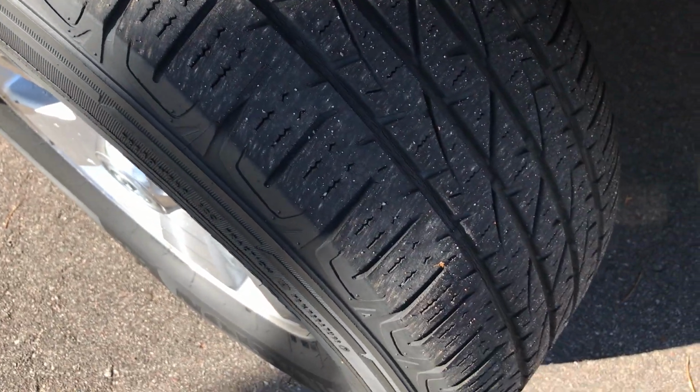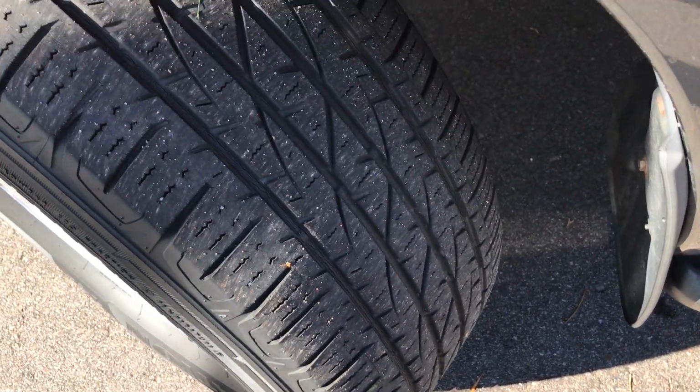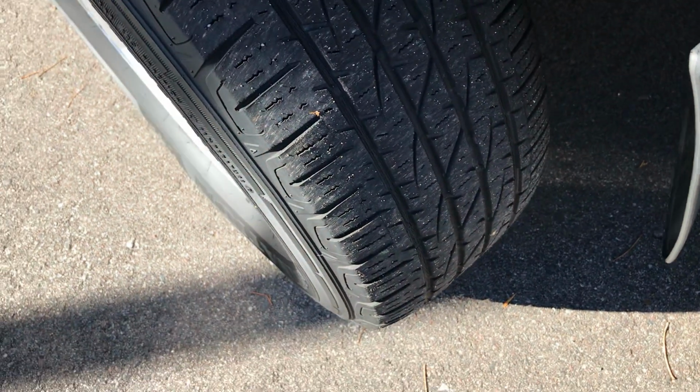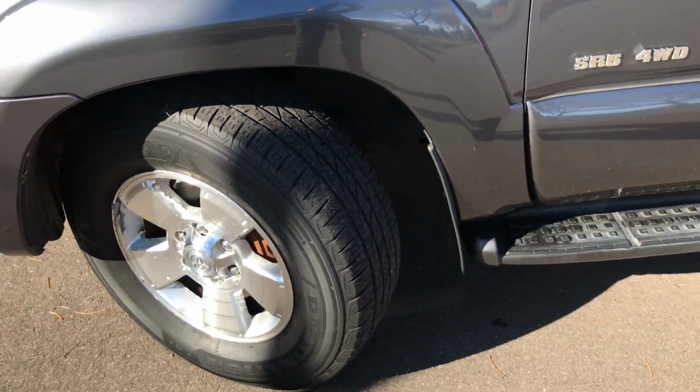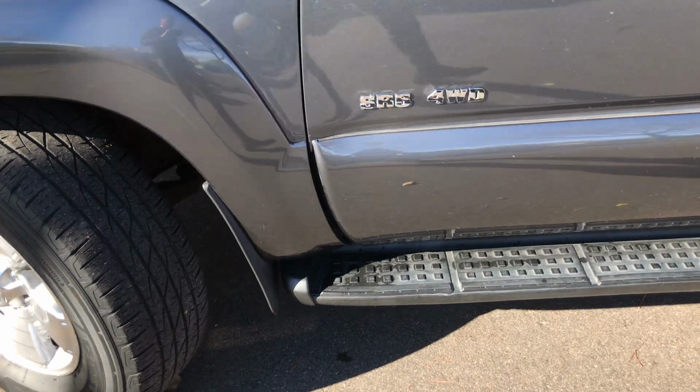Tires have good tread depth yet. They have very slight weathering, but you can see the wear bars are right here. We replaced tires at less than 5/32, which was 50% tread depth.